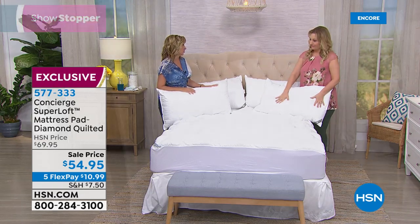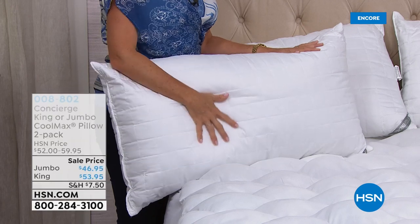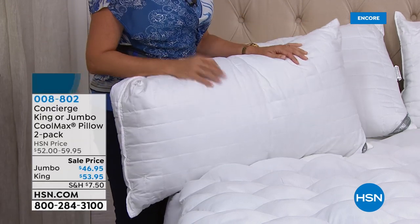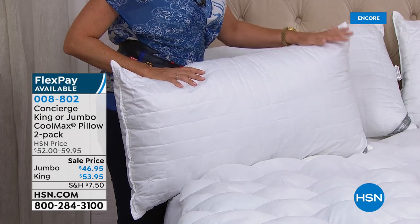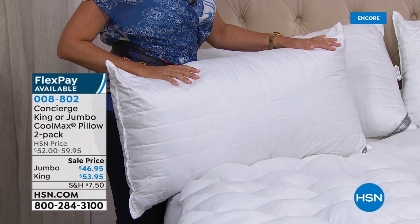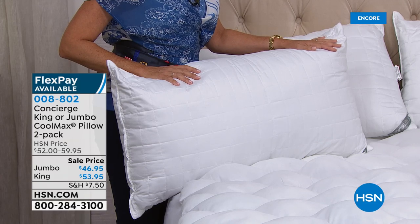Our pillows are actually from Cool Max. These are pillows that wick and pull moisture. It's a two pack. You get two of them for $46.95, and we do have the jumbos available. And the king is $53.95. Those are on FlexPay as well.